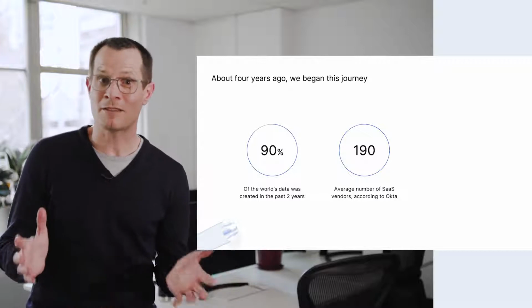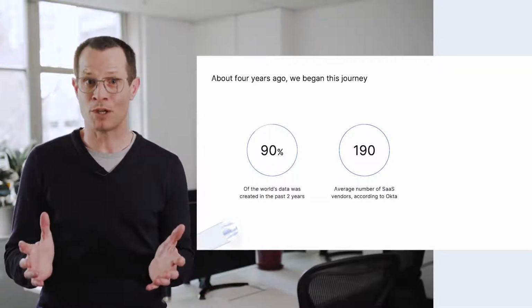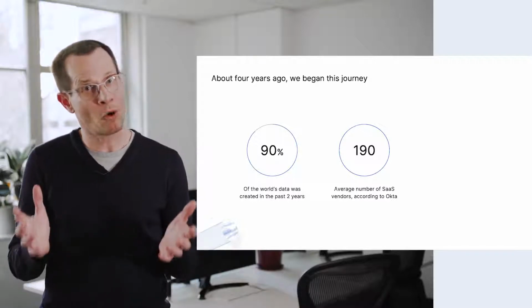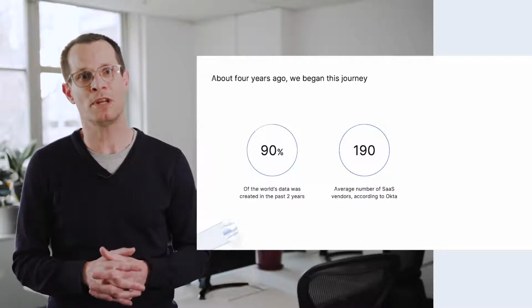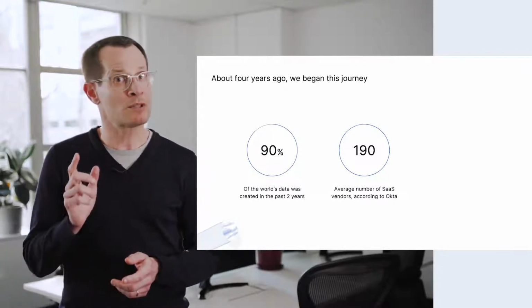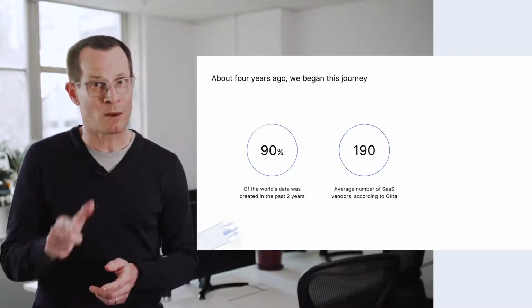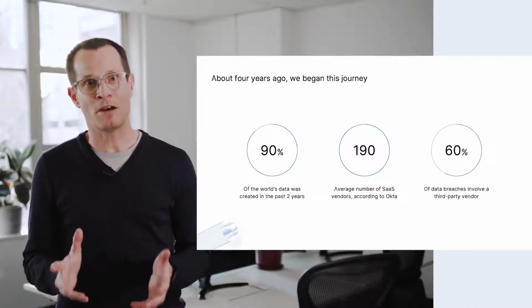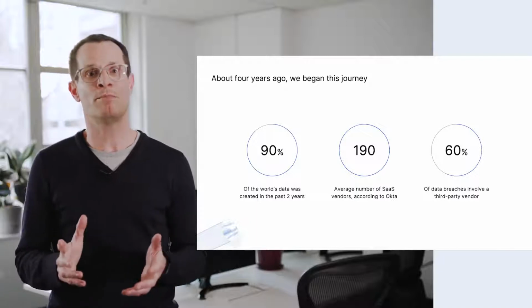As a result of this, not surprisingly, data breaches are becoming more common. Back in 2015, almost half of all businesses experienced a security incident. The thing that's become clearer since is that data is often not leaked by you, but by someone in your supply chain, one of your vendors. Up to 60% of data breaches today involve a third party.